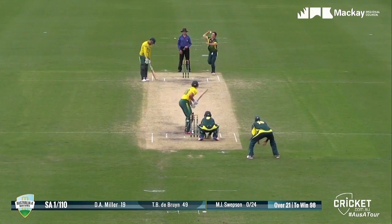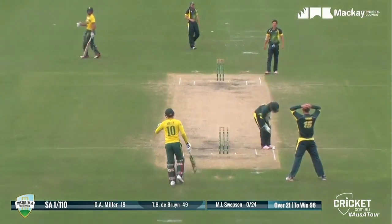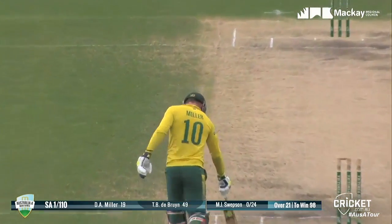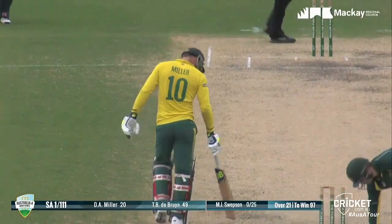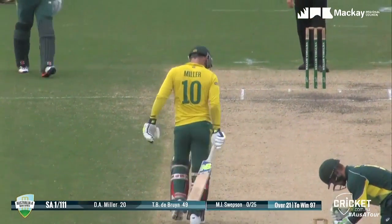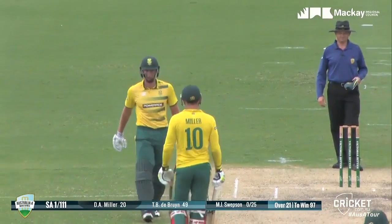National Performance Squad skipper. And there's a bit of hesitation. Comfortably home is David Miller, and that brings up a single for De Bruyn, as well as his second 50 in this quadrangular series. Just the 66 balls, including 5 fours.